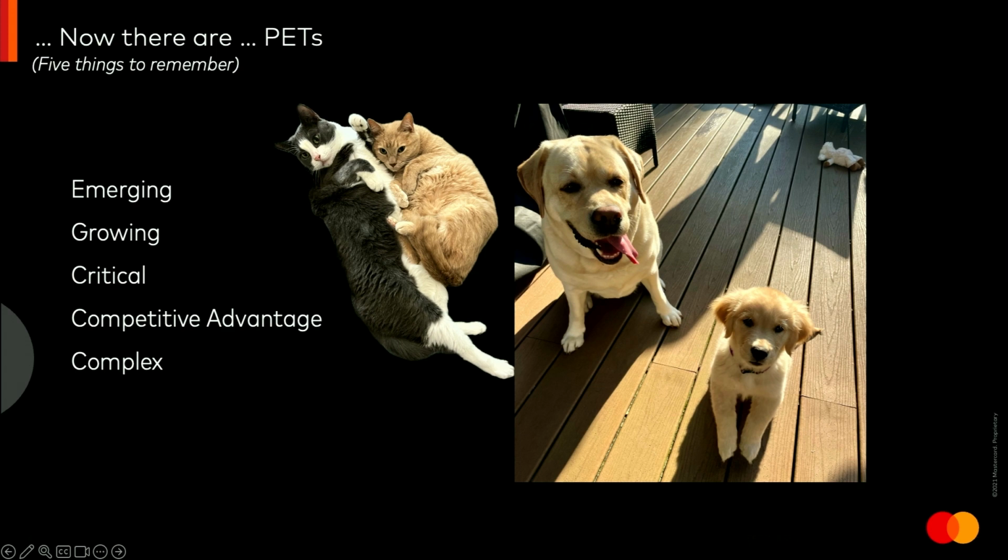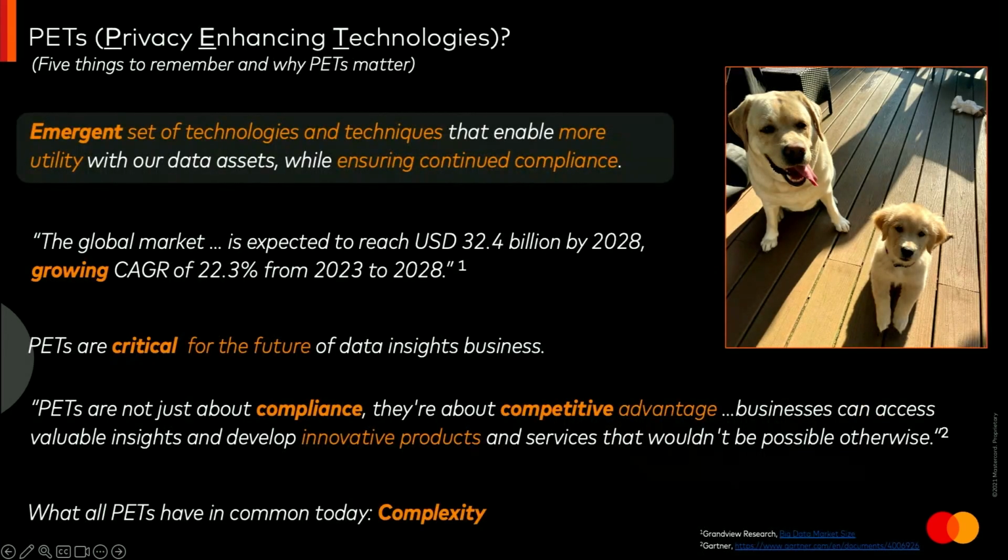The boss. All right, so the big thing here is the complexity of the PETs, in all seriousness, because it is really important that the complexity is what we're trying to address. So when we think about PETs, jumping into this again, they are an emergent set of technologies that enable both more utility of the data assets while ensuring continued compliance with the evolving set of data privacy laws, as we need to protect our consumers, banks, as well as the merchants' information.